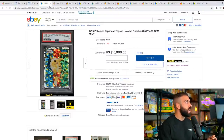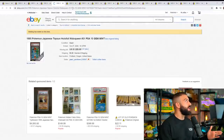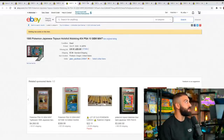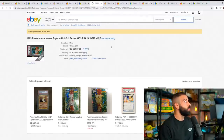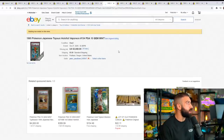Top Sun, the first ever printed Pokemon cards ever. These are the first of the first. Pikachu, $15,000. We got the Nidoqueen at $1,500. These are all Gem Mint 10. These are extremely hard to find. Nidoking, these are huge hitters for people that are looking for the Top Sun cards. Insane. We got an Eevee at almost $3,000. I'm going to lose my voice tonight, 100%.